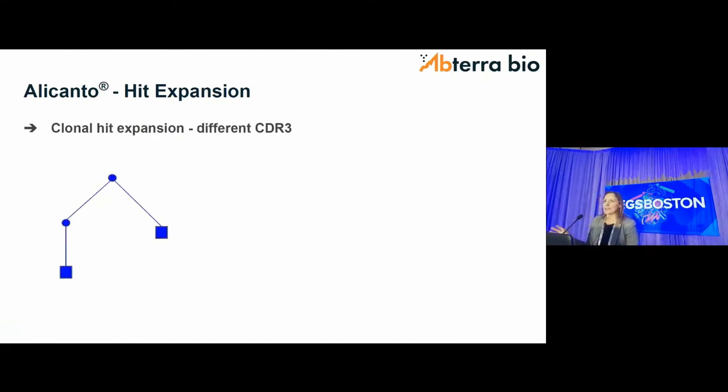So in these particular hit expansion case studies, we're always looking at these really nice trees that have lots of different candidates. There's many options to choose from, but more than half the time you end up with an anemic tree that looks like this. So what do you do if you actually find a rare clone? There's nothing else that's similar to it. There's maybe 1 or 2 other ones that have a similar CDR3 sequence. And so what options do you have to generate more hits from your repertoire?